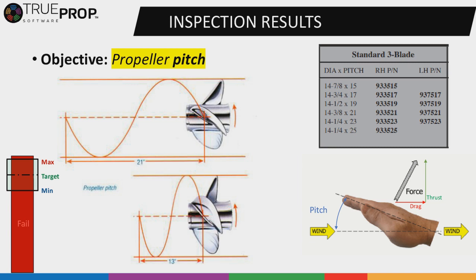Pitch is one of the few parameters that boat owners regularly encounter, and that's why it's probably the most prominently focused on in the report. It is very important to performance, but boat owners also understand this. When they purchase a propeller, they're going to purchase it in a specific diameter and pitch, and so the overall propeller pitch is very important. Inspecting that allows them to figure out whether they need to go up or down.